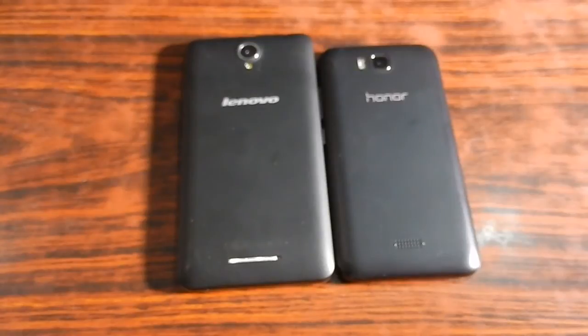Now when it comes to gaming, both of these devices perform the same way. I tried to play a lot of games on both those devices, and they really run very fine. There is no problem at all, and I played for one hour most of the time continuously, and both of the devices perform really well. Although generally Lenovo A5000 has much better gaming performance than the Huawei Honor B, and that's an added advantage that you get in Lenovo A5000 over Huawei Honor B.